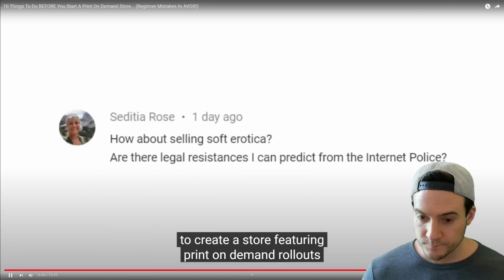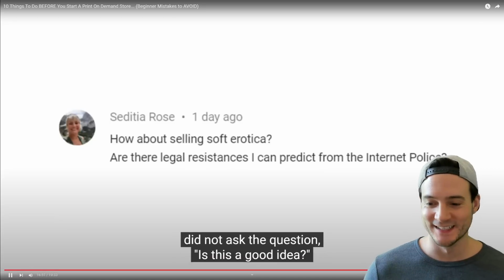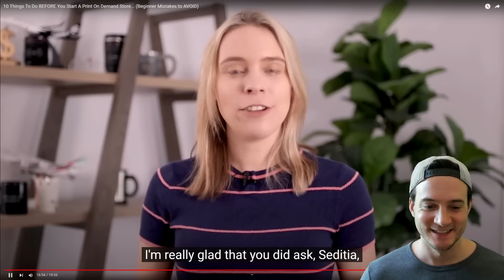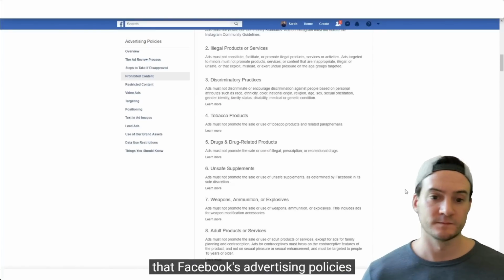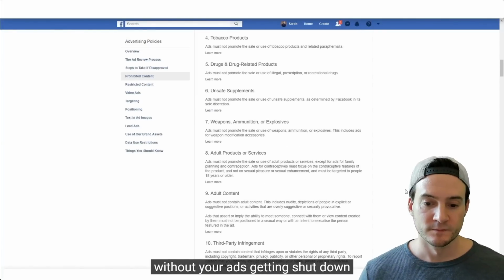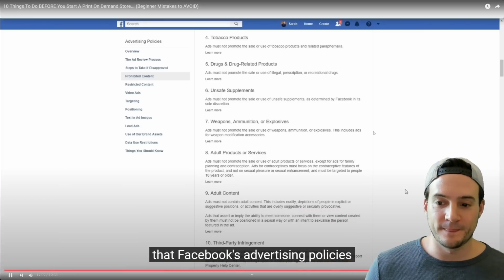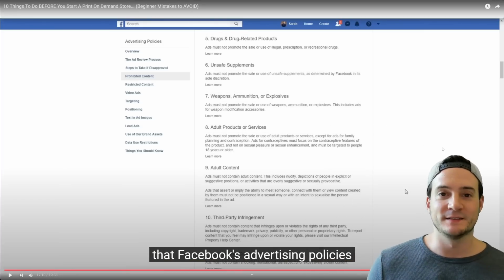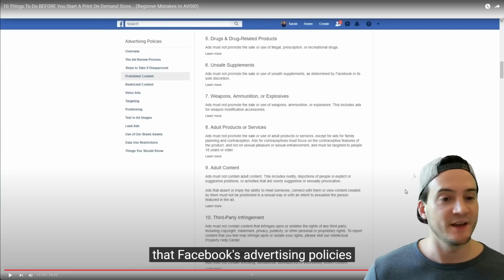Most apps like this, wall arts with erotic images, and unlike Sedisha, did not ask the question, is this a good idea? I'm really glad that you did ask Sedisha, because if you had not asked that question, you would have very quickly discovered that Facebook's advertising policies will make it a nightmare for you if you try and promote your products without your ads getting shut down and potentially getting banned. You would have discovered quickly that Facebook also reserves the right to shut down your ad account for absolutely no reason. It happens to almost everybody that runs ads long enough.